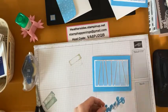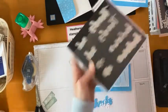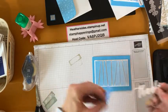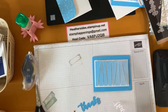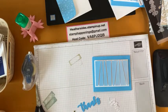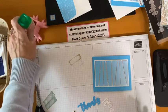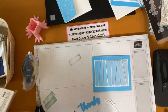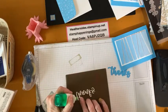Now I used the Amazing Frames dies to cut out the words. And I took white on the top and the Tahitian Tide for the bottom. So let's go ahead and glue these two pieces together. You can also use adhesive backed paper or something like that. And that works really nice for piecing things that are really narrow like this together. And I'm going to get out my silicone sheet just because then I don't get glue everywhere.